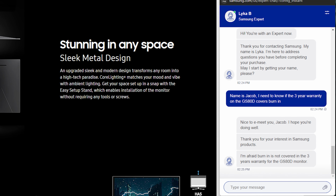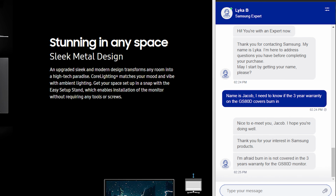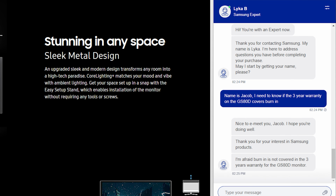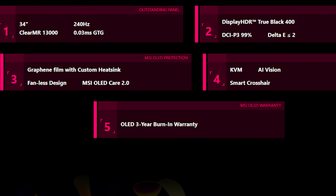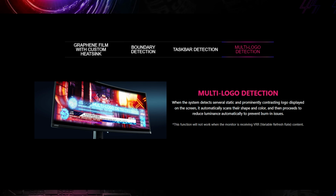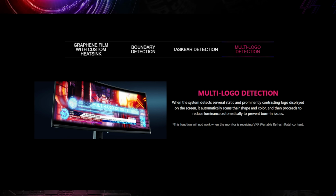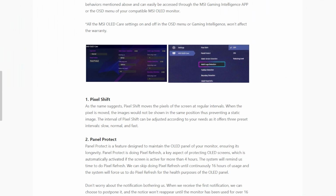Now, if you've seen my recent review of the Samsung OLED, you'll know there's a whole fiasco going on over there on whether the 3-year warranty covers burn-in or not. Well, you don't have to worry about that here, as it's written clear as day on MSI's website, OLED 3-year burn-in warranty. To prevent burn-in from happening, you get MSI OLED Care 2.0, which features boundary detection, taskbar detection, and multi-logo detection, which will reduce the luminance of those things to prolong the panel's lifespan, and pixel shift, which, as it implies, moves the pixels of the screen around to help prevent static images.